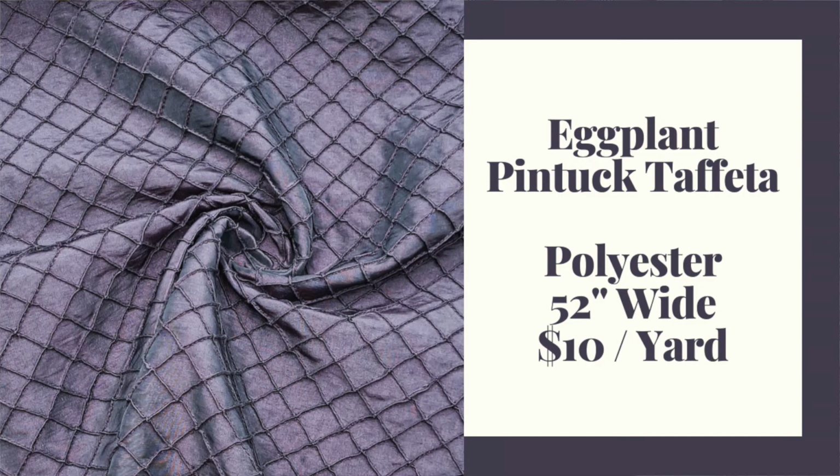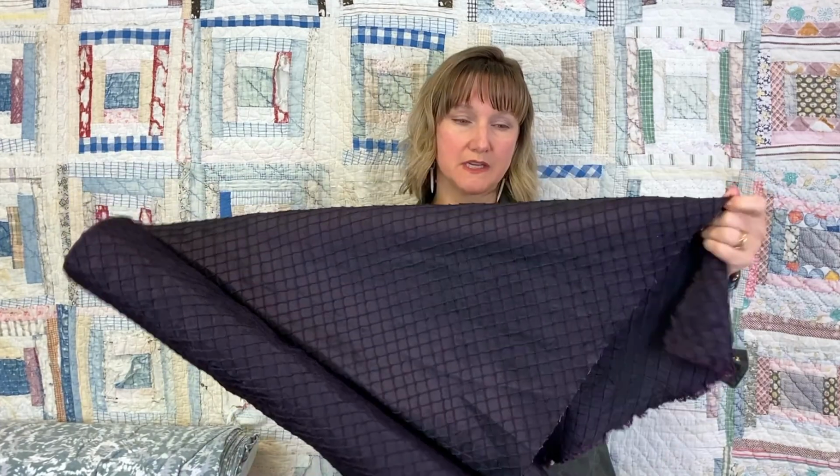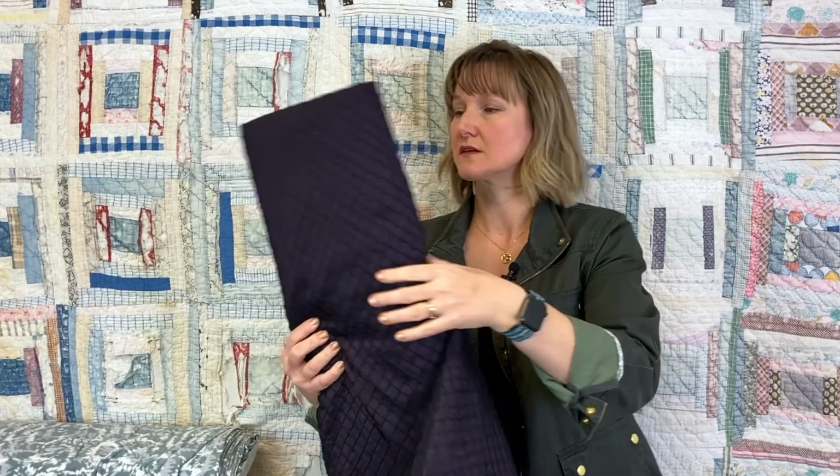All right, this is Eggplant Pintuck Taffeta. This is more for your fancy formal wear. Also historical costuming, you could do a lot of fun things with this. It is synthetic, it's a polyester, so it won't be historically accurate, but if you're doing costuming, you can get a lot of interest and texture from this. It also has a great deal of body. It's kind of a stiff hand, so if you need poof, you can get poof with this.